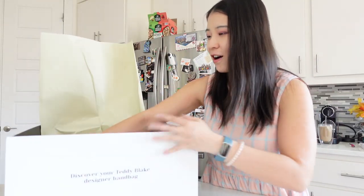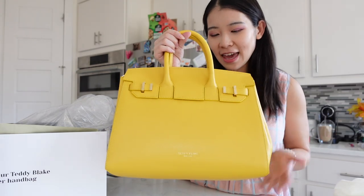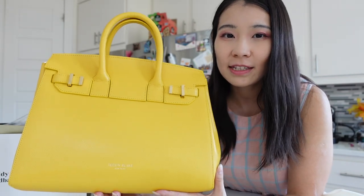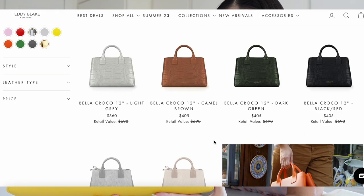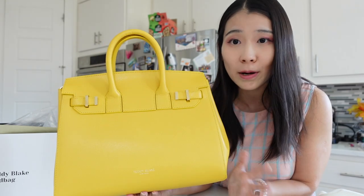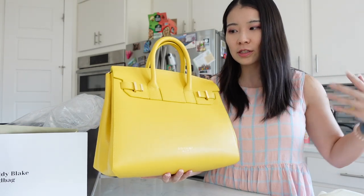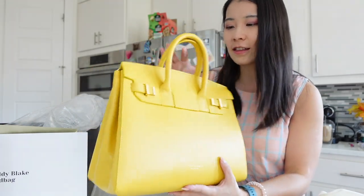Ta-da! Oh my god. I have a bag. 1, 2, 3. Ta-da! I got this yellow handbag. I love the colors. I was debating between a yellow bag and a pink bag, but I felt like the yellow bag would match more clothing, especially in fall season. From summer to spring to fall, you can match yellow with black, pink, red, and a bunch of different colors, and this pink dress will go with yellow as well. So I feel like yellow is more versatile, and I would say it has the most beautiful yellow color I've ever seen. So I got this tote bag.